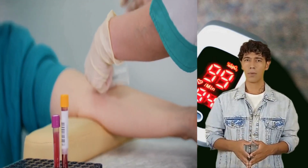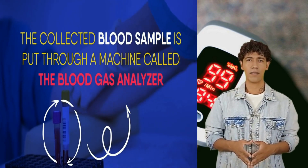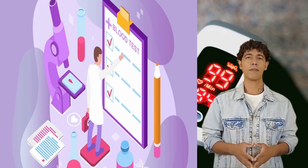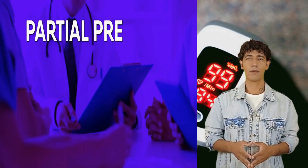The collected blood sample is put through a machine called the blood gas analyzer. It gives the exact reading of blood oxygen levels. Doctors refer to this as the partial pressure of oxygen, or PO2.